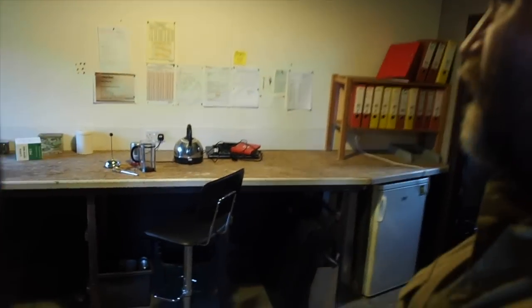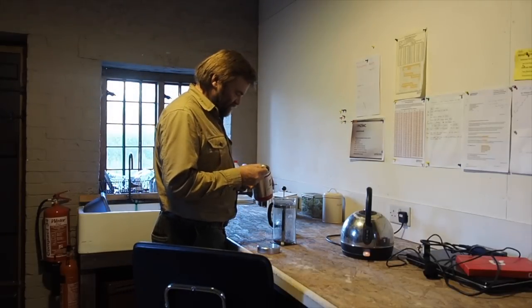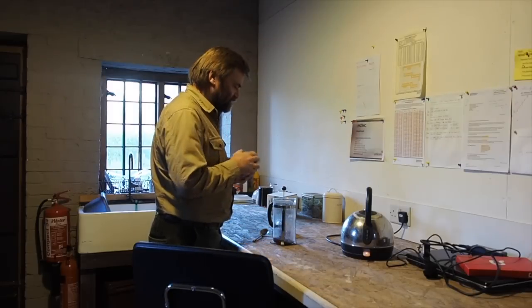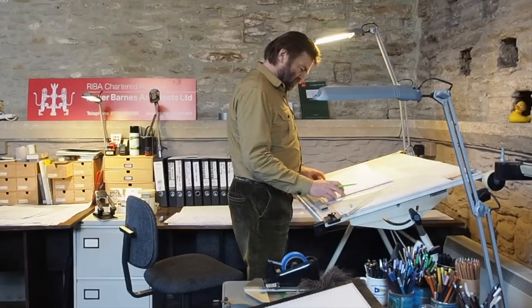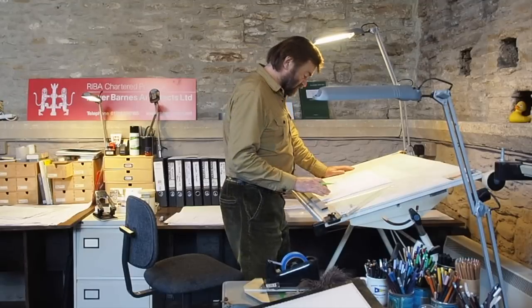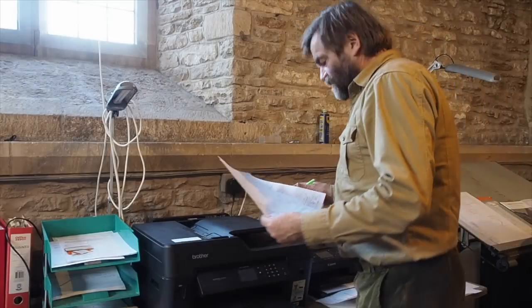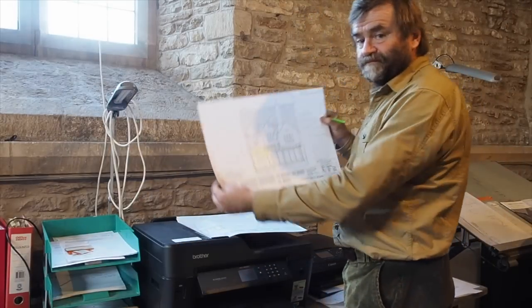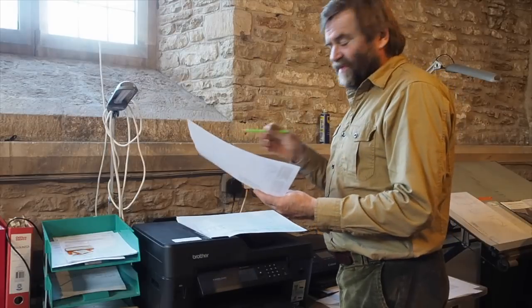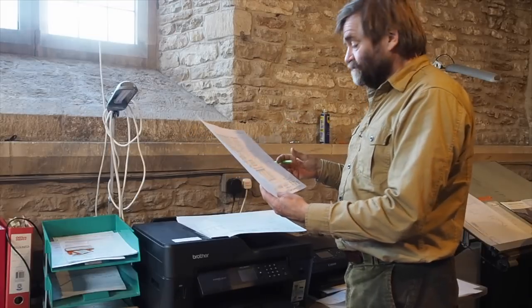And through here is our back room. In this office we still do quite a lot of hand drawings as well as computer drawings. Very often we scan these and email them. These are actually drawings of that Winchcombe project. We're talking about making the rear extension a little smaller and saving some money.